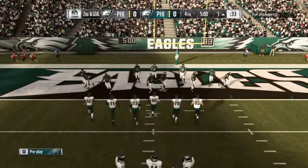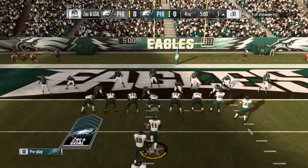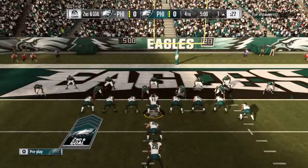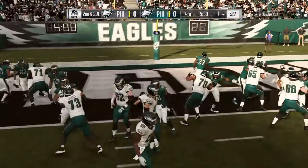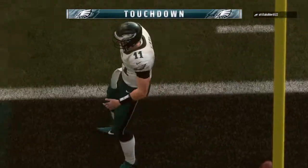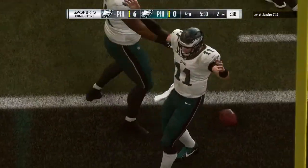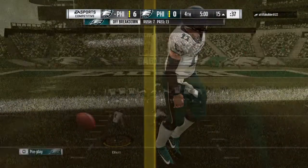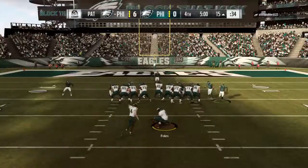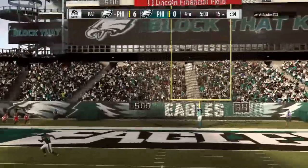Another shot from the 1 on 2nd and goal. They come out here in the eye. Now Wentz will keep it. Carson Wentz scoring on the sneak from a yard out. And the Eagles are able to cash it in for 6. So we have a score to report after all.